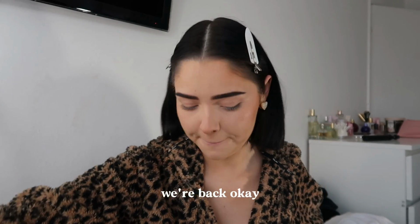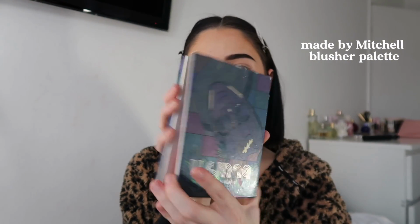We're back. Okay. I'm gonna take the Made by Mitchell blusher palette. I haven't used this in a very long time. Should I use this shade or this shade? This shade. So I don't know why I asked, because I knew which one I was gonna do.